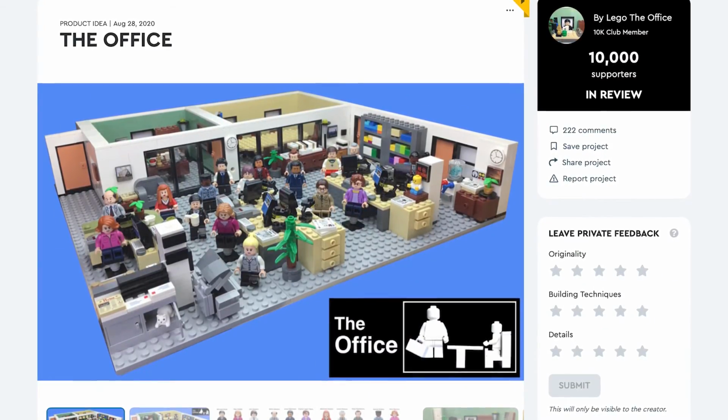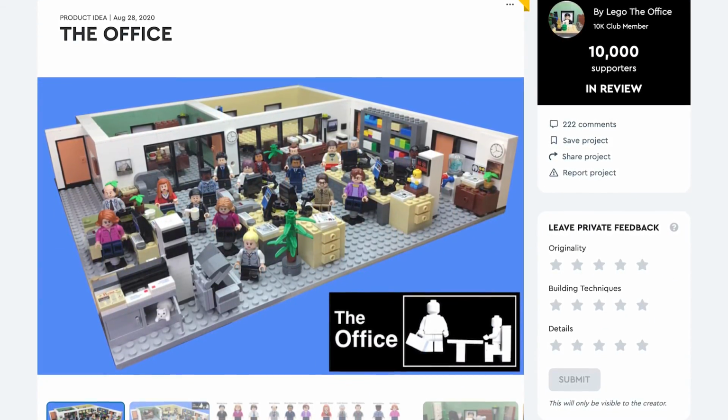Number 49, The Office by Lego The Office. I think this is his 2nd or 3rd attempt to make an office set on LEGO Ideas, and it just goes to show how much support there is for any LEGO office set. The fact that there's 2 from different designers in this round of review speaks volumes that people want The Office, and it's one of the reasons why I made my own.